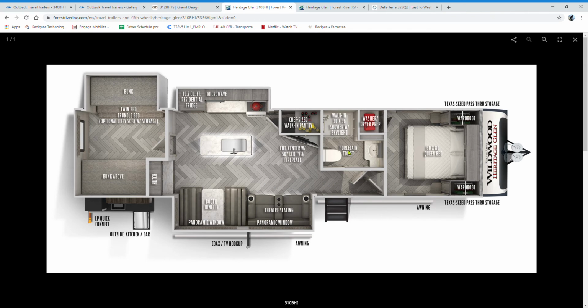Then you go back in, the bathroom is nice and normal. And then you go in standard wardrobes, storage up above, but it has this washer and dryer prep, and I think this is probably the shining light of this RV because it is actually room for a stackable. It's washer and dryer prepped, room for a stackable, which is hands down in a travel trailer pretty impressive. Now, I haven't addressed the other part of this yet, so I'll just go into it now.